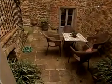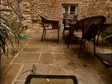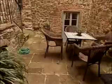Oh, this is my number one favorite space we've seen in this whole house. I love the intimate nature of it. I love the stones. Wow. My gosh, wow. That was unexpected.